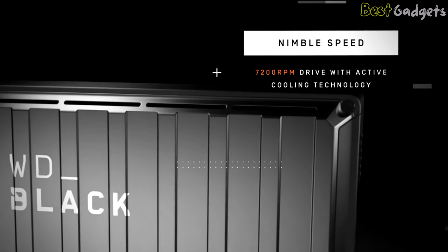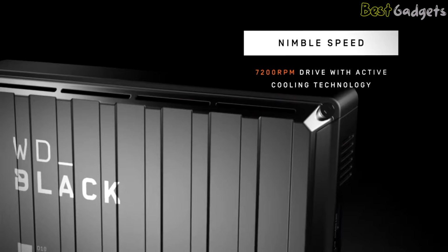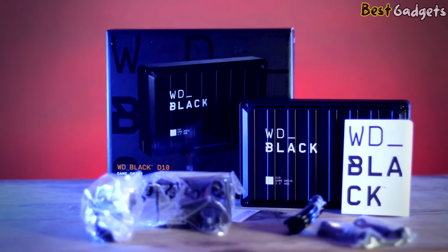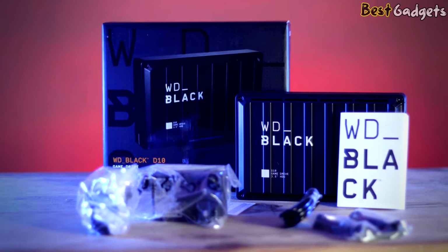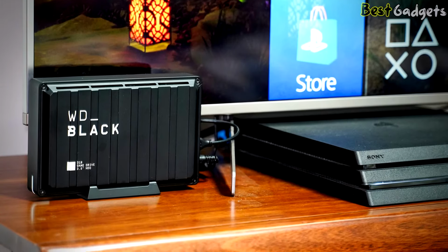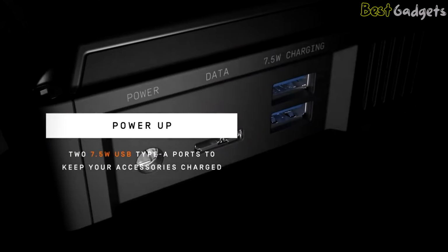You can play in the fast lane with the 7200 RPM high-performing desktop HDD platform, reaching speeds up to 250 megabytes per second, and featuring active cooling technology to keep the temperature down. That's a welcome improvement on the stock PS4 hard drive's 100 megabytes per second cap, which results in improved load and transfer times. The ultimate power-up.